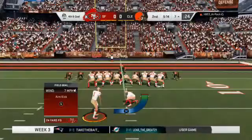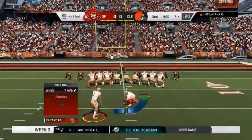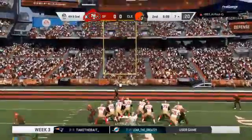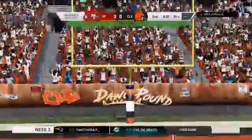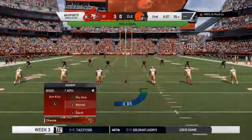The 49ers are going to turn over to the special teams crew. The field goal unit is out there now. From the right hash here, should be an easy one. And his kick here is good. And the 49ers take a 3-0 lead.